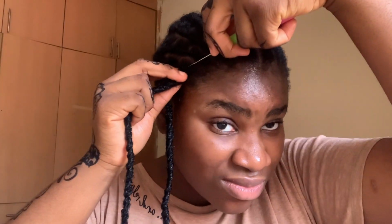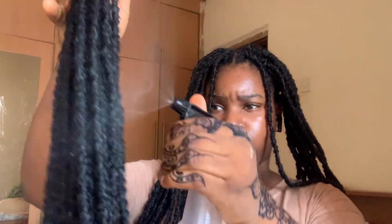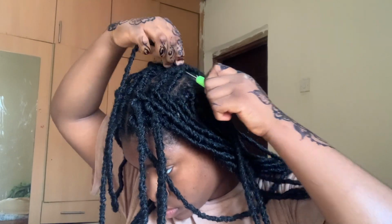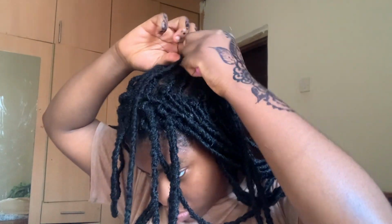Each pack contained like 27, or is it 26 single faux locs. It's just one odd number, it's not up to 30. I used 2 packs in total. At first I started with the front, so in case the hair finishes, I'm done with the front. And then I did the back, those 4 at the back, and then I just randomly put it in the big cornrows. I just did it randomly, and that's about that.